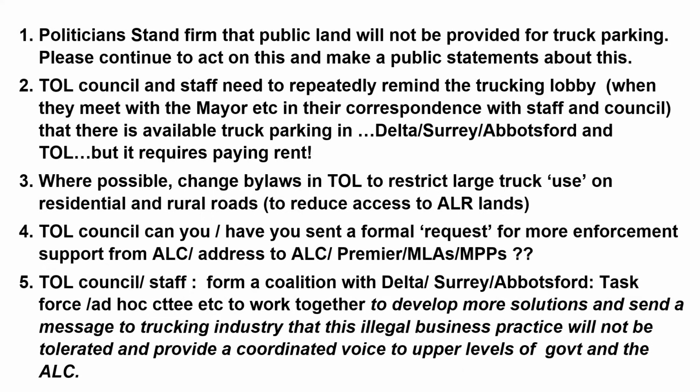Now, we're aware of your recent press release, and we support the enforcement that you're attempting to bring forward with a number of these locations. But just a step beyond that, I'd really like to see politicians stand firm that public land will not be provided for truck parking. Being a watershed society, we'd like to see more green space in the watershed, and public land used for the benefit of the larger community, not just subsidizing a single business type.